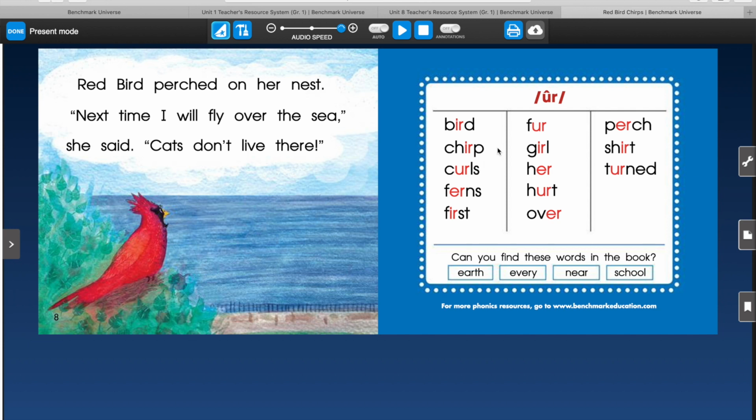Okay, now over here are your bird card words. Okay, let's go ahead and read them. Bird, chirp, curls, ferns, first, fur, girl, her, hurt, over, perch, shirt, turned.